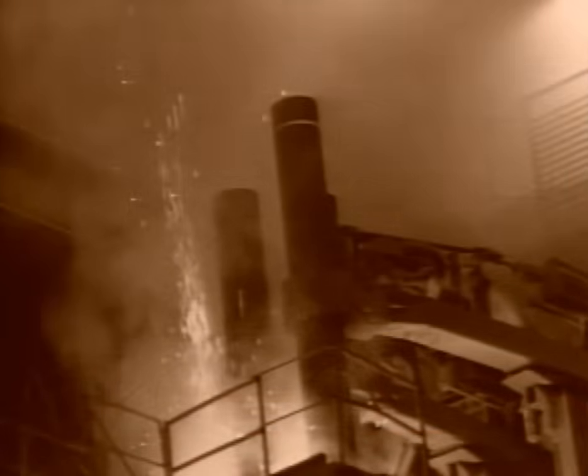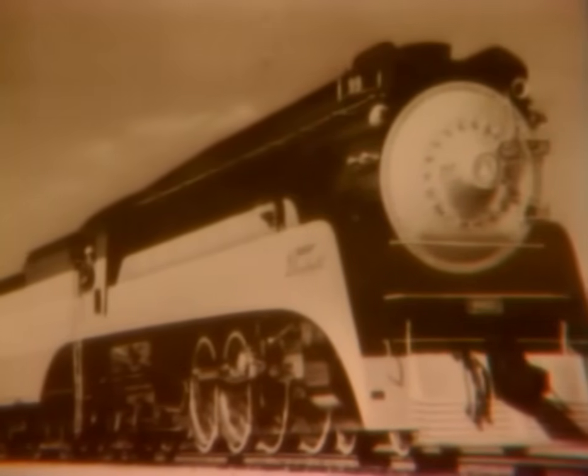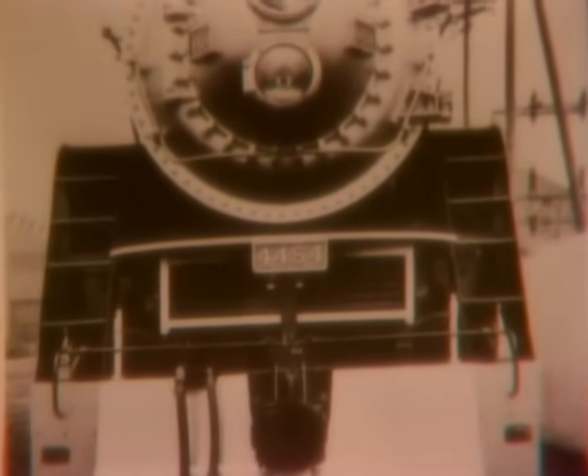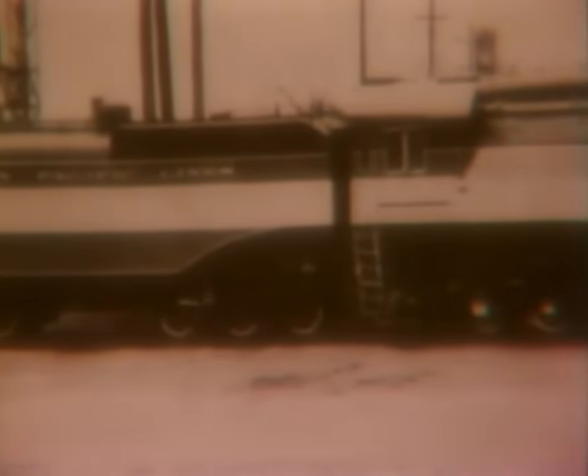The motive power was built at the Lima Locomotive Works in Ohio. Each engine was cast out of a single piece of solid steel. The GS-4 steam locomotives and tenders weighed in at over 870,000 pounds. That's 435 tons fully loaded. Coupled together, the engine and tender were slightly more than 110 feet long, 10 feet wide, and 15 feet tall.